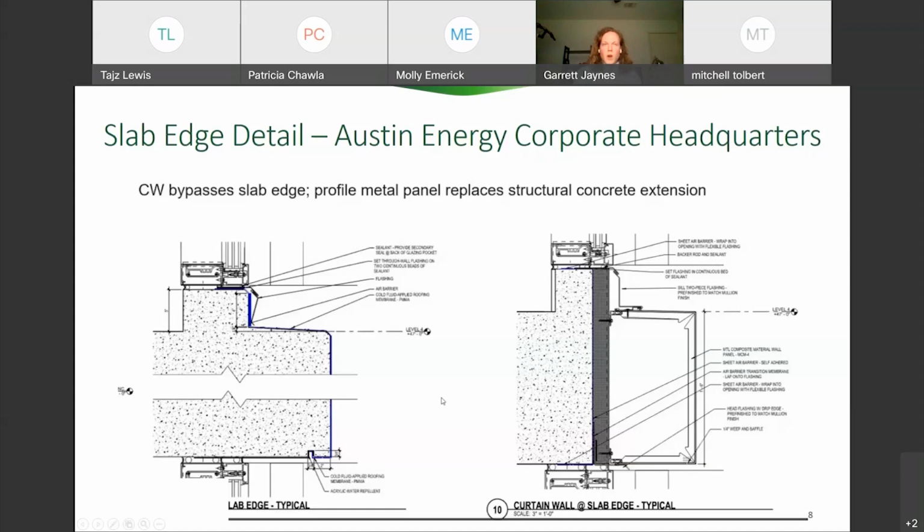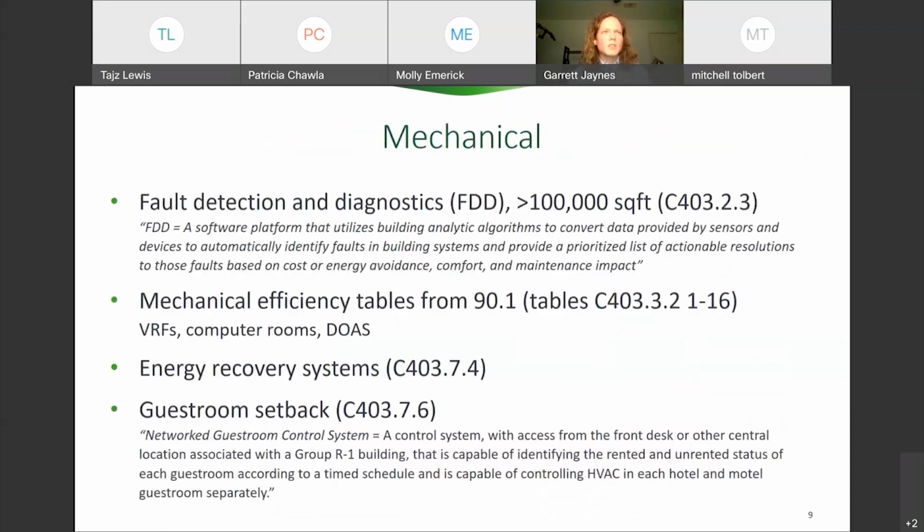So just something to keep in mind. It doesn't seem like a lot when you read it, but it is a big change. So onto the mechanical systems.